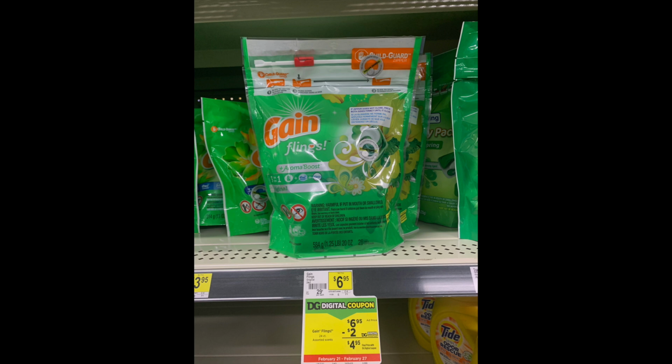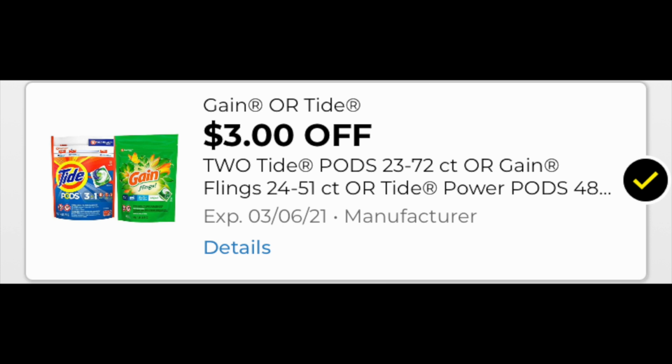First item that we're going to grab is 2 of these for $6.95. They are the larger bags of the Gain Fling. So if you like it, this is a really good deal. And we have this wonderful 3 off of 2 digital coupon. It showed up a couple weeks back, so hopefully you have that guy loaded. I believe these are the 24 count, so they are attaching with it.